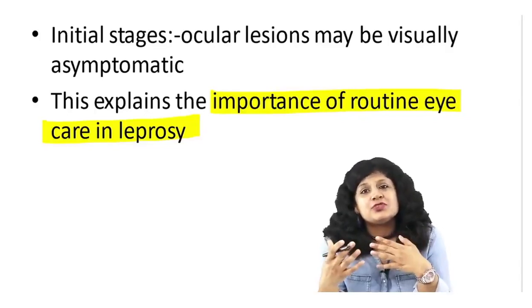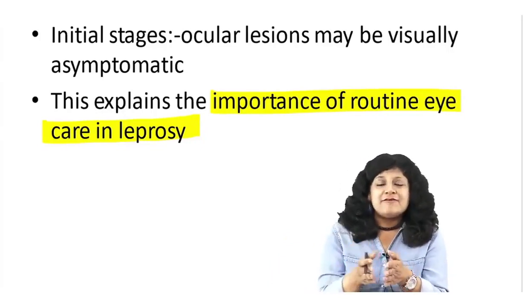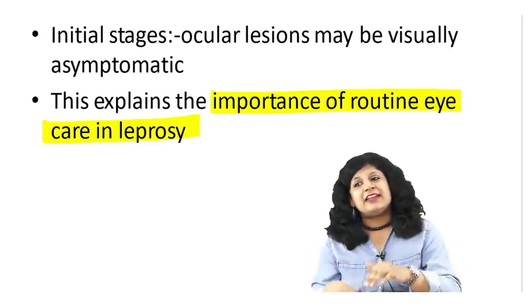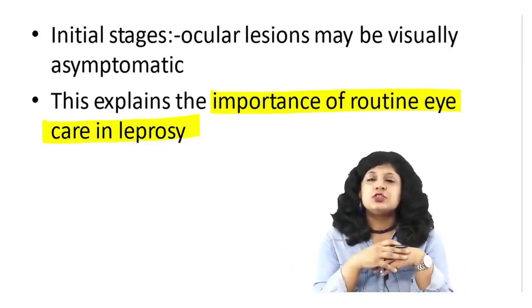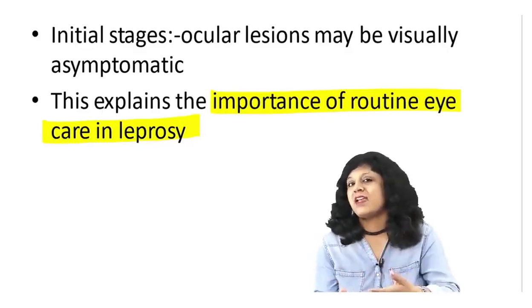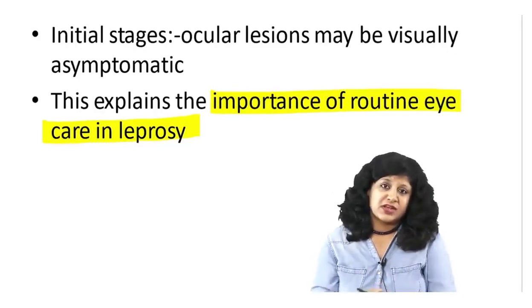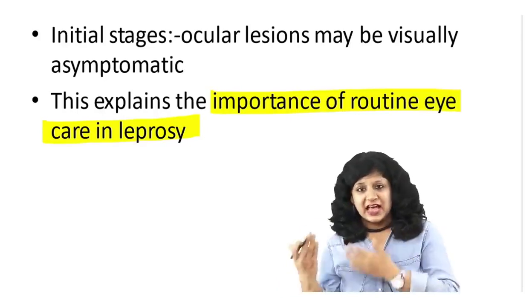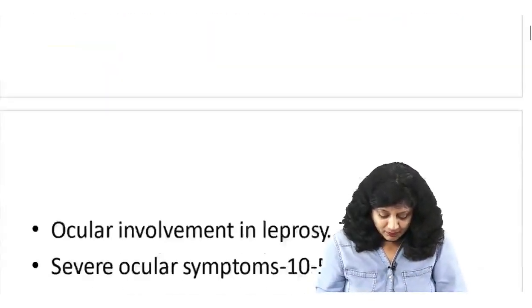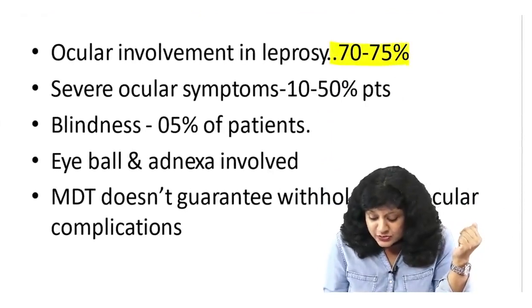The treatment should go hand in hand and not one after the other, because in the Indian scenario it is somewhere kept in their mind that first they'll go for the medicine, and when everything is fine then they'll come to the specialities. It should not be like that, because there are certain things that can be taken care of best only when the patient comes to us in the early stages. If the patient comes in the fibrous stage, when the scarring is already there, obviously we cannot do wonders. Now, the ocular involvement in leprosy is up to 70 to 75%.